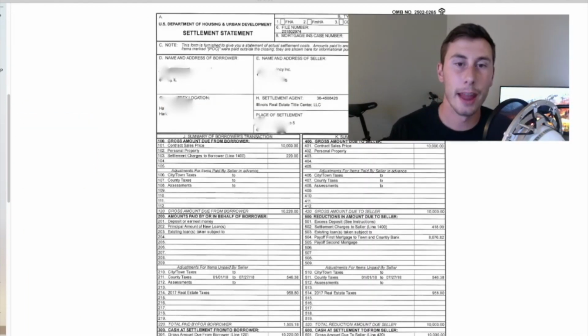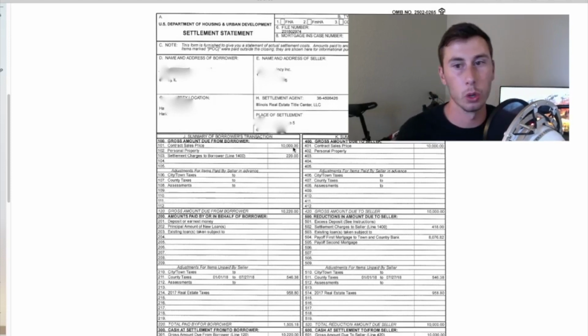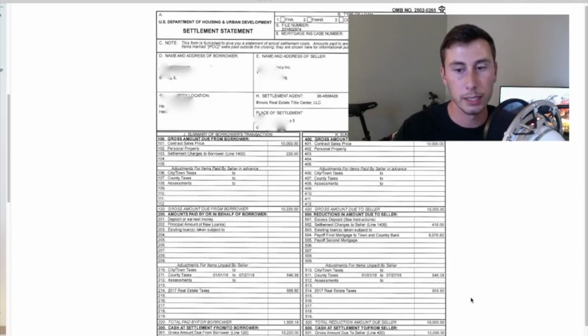Okay guys, so now we are on the settlement statement, and I just want to show you here I paid $10,000 for it. If you don't know how a settlement statement works, it's just a line down the middle, and you have the borrower on one side and the seller on the other. In my case, I'm the borrower. I paid 10 grand for it. I paid cash, and I actually came to the table with $8,714.82 after some of the prorated taxes. So I paid 10 grand for it.